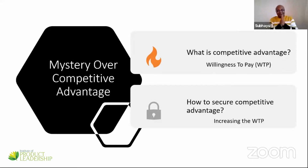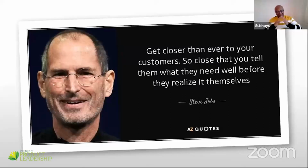Here comes the guru, my guru, and he's inspired me to come to this world. This is his quote, right? He says there's a very simple formula, which is that you come closer and closer to your customer, so that you can tell the customer what they need before they even realize it, right? That's where the magic is, and there is nothing else. If you master this, that's it. You will be able to create competitive advantage.